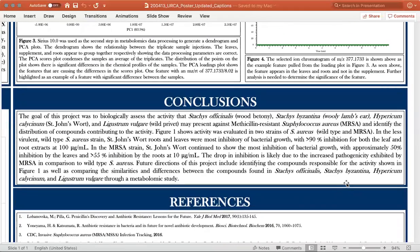Moving on to the conclusions, the goal of this project was to biologically assess the activity of my selected botanicals. Figure 1 shows the activity that was evaluated in 2 strains of S. aureus. In the less virulent wild-type S. aureus strain, St. John's wort roots and leaves were the most inhibitory of the bacterial growth. In the MRSA strain, St. John's wort also contributed to the most inhibition of bacterial growth.